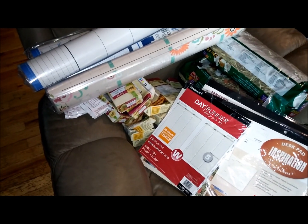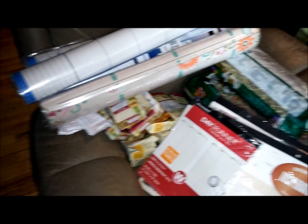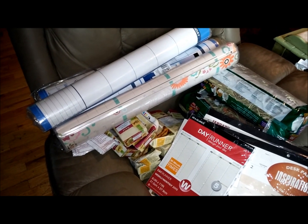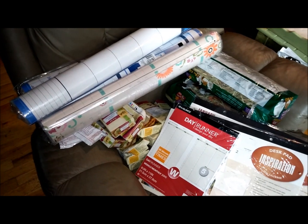I got some Ball pectin here. Liquid fruit pectin. Expired in 2010. I went online to see if this stuff is any good after expired. I got mixed results on it. Some people said it worked fine. Other people said it didn't work so fine. So I don't know what I'll do with it.